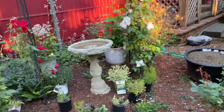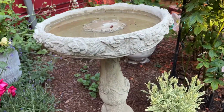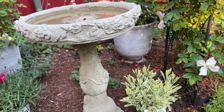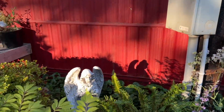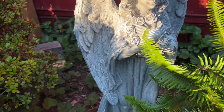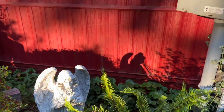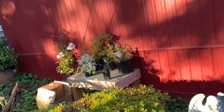I don't want to forget to honor my beautiful bird bath that we just bought a couple of months ago with the roses on it. So pretty. And then my little angel back there has a garland of roses that she's holding and a rose at her feet. So beautiful. All right, then we've got those roses over there. Let's take a look.